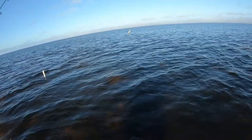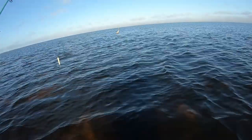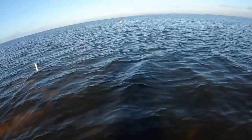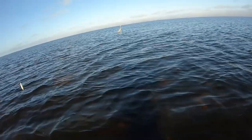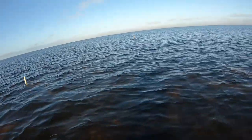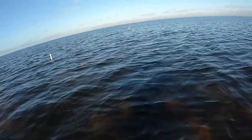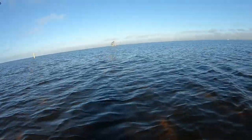All right, guys. You'll get to see a big, big, old blue heron as we're walking out to the flat. I don't know how long he's gonna stand here before he flies away, but it looks like a pterodactyl. Yep, he's about to go. No, he isn't flying yet. He don't wanna give up his spot. Here he goes.